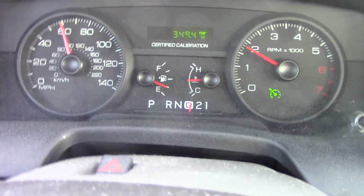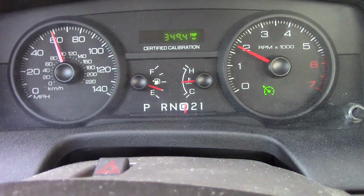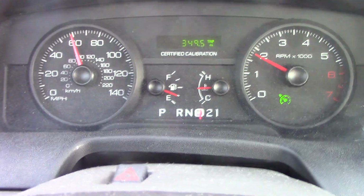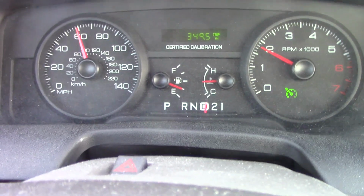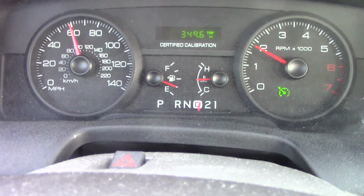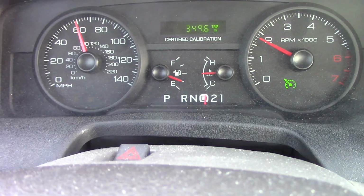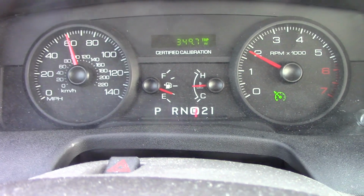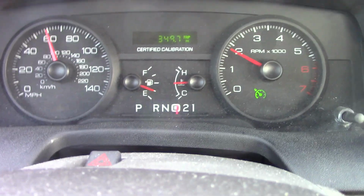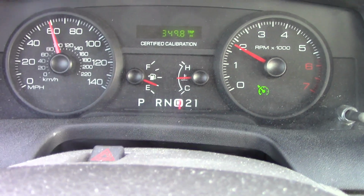All right, so we have burned 3/4 of a tank of fuel. We have gone just about 350 miles. I'm happy with the range, I guess, so far. I have this thing in my mind where if a car can go further than 100 miles on a quarter of a tank of fuel, which under normal driving conditions, this one does not do, I like that.